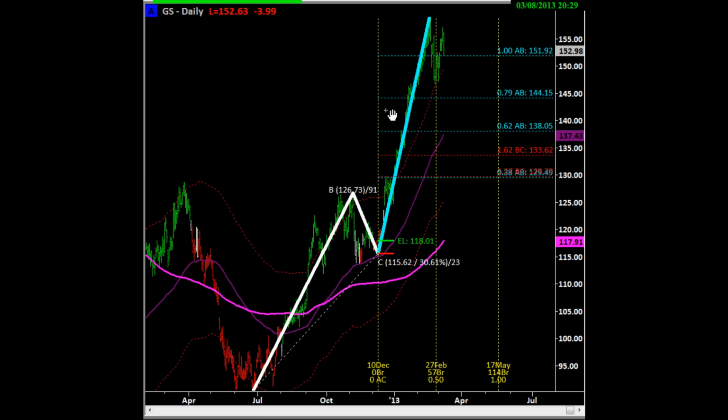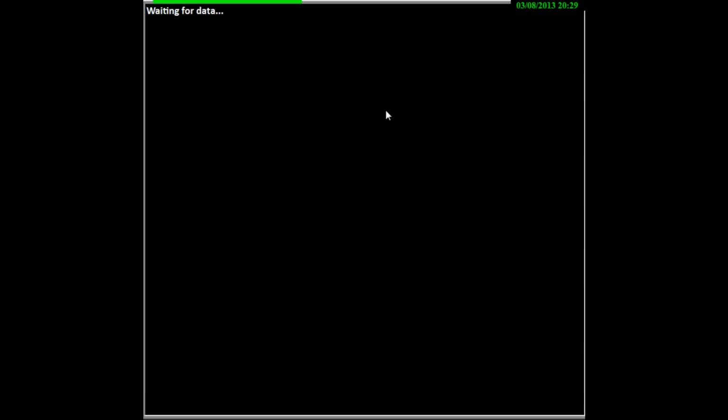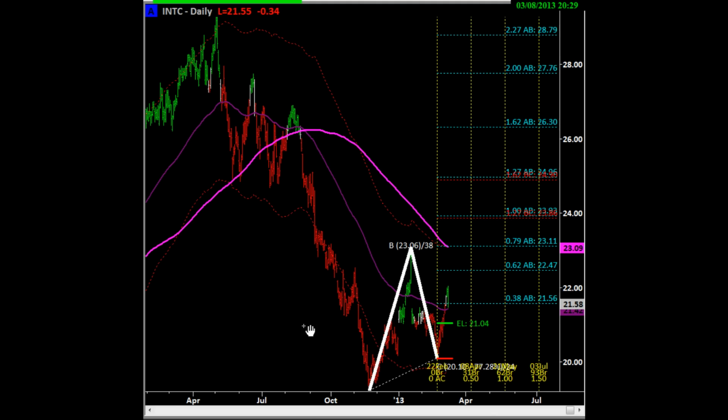The next one is Intel. I have posted this last week, and I do have positions in Intel, and I am trading the $23 calls. I believe they are May and June calls. I have two sets of them. So I guess it's an ABC pattern, and today it actually fell about 34 cents.